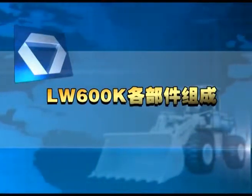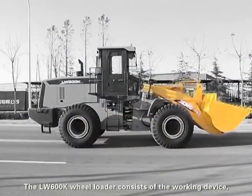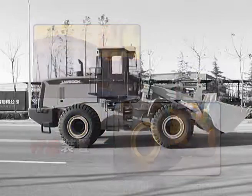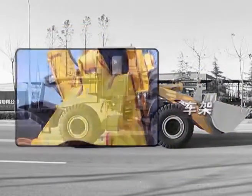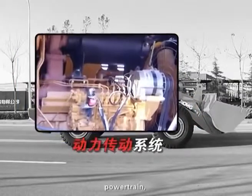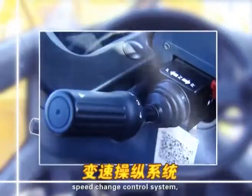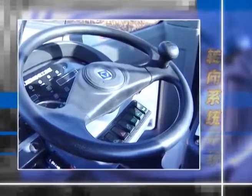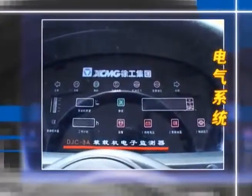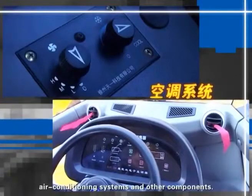LW600K components. The LW600K wheel loader consists of the working device, traveling device, frame, cab, powertrain, engine hood, speed change control system, steering, working hydraulic system, electrical system, braking system, air conditioning systems and other components.